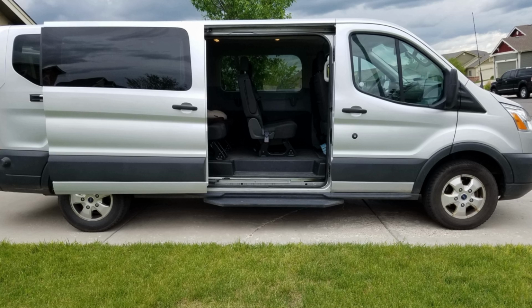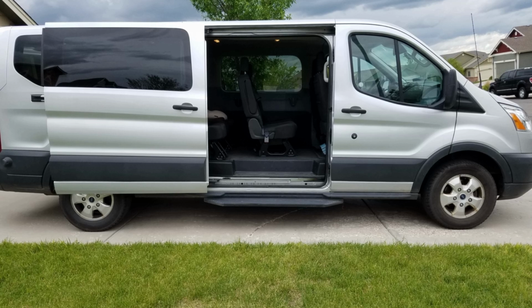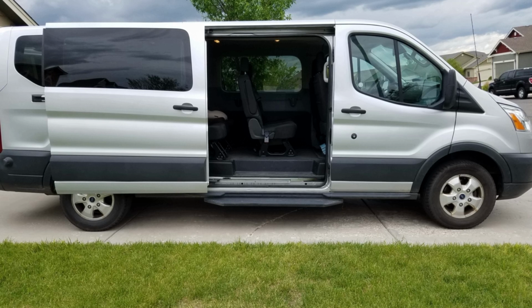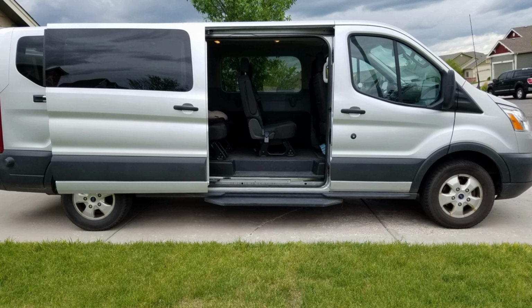So there it is, the pros and cons of it. Long trip, think twice. Medium to short trip, road trip with a lot of adults, yeah, it works. It can work for you.